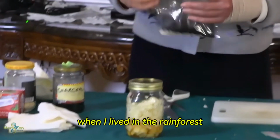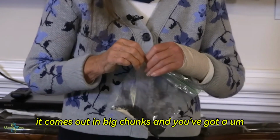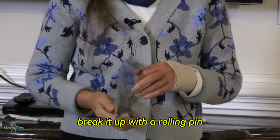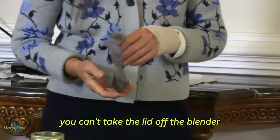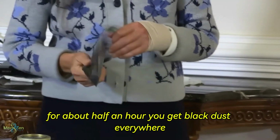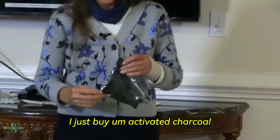When I lived in the rainforest, I used the charcoal out of my fuel stove, but it comes out in big chunks and you've got to break it up with a rolling pin, or you put it in the blender. You're going to have a black blender for a while, and if you do put it in the blender, you can't take the lid off for about half an hour or you get black dust everywhere. But now that I'm civilized, I just buy activated charcoal.